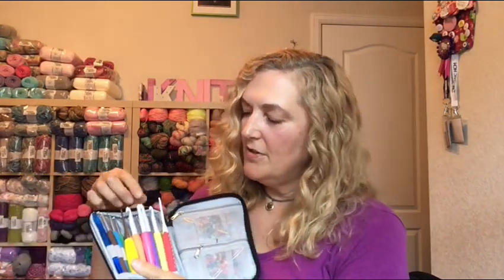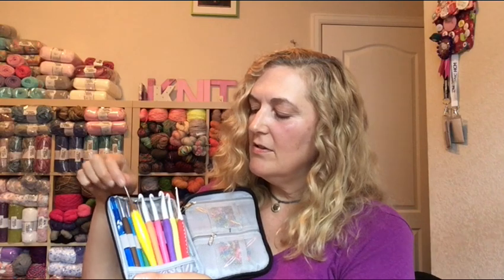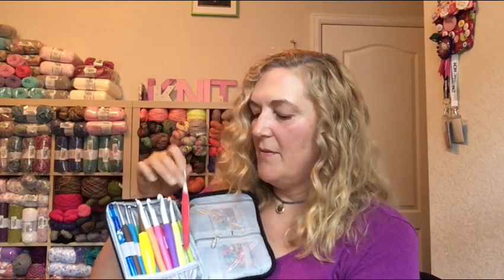And I like to keep these in this little Damero case. I've had these a long time. This is my spare set. Inside my case, I keep all of my hooks, and I have lots of other hooks in here too. These are larger hooks by Clover, and you buy these individually. Then I have one of a couple of different kinds. This is a Furls and this is something else. I can't recall the name of this one. But anyway, I have all of my hooks in here.